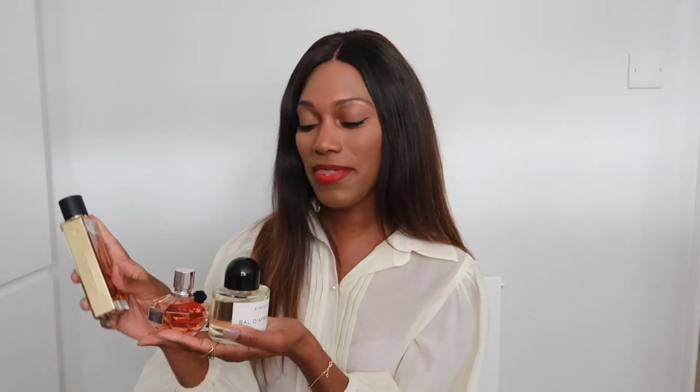Darlings, these three perfumes I think are perfect to transition into autumn. We have our creamy milky vanilla with a green edge, that's our Angelique Noir, but then we've got our syrupy sweet gourmand, which is our Flower Bomb.